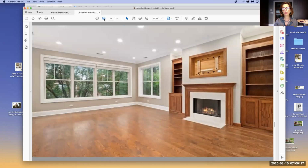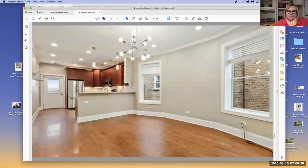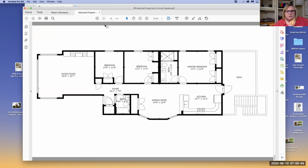But look at that really handsome living room. And look at all those windows looking at the tree. It's just beautiful. That's a happy space. Open kitchen. Oh, this is not an open kitchen. This is the dining room. And I'm about to show you the floor plan so you get more of a sense. There's a back deck. Shared outdoor space. And that's the parking area here. But it's such an affordable price with outdoor space.